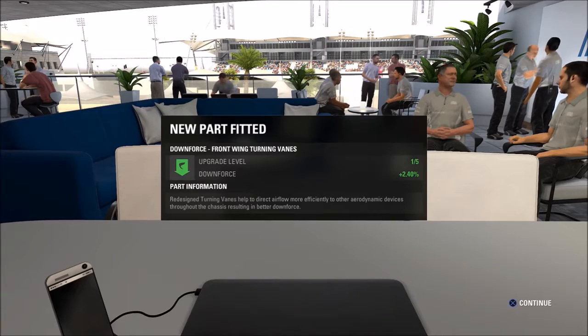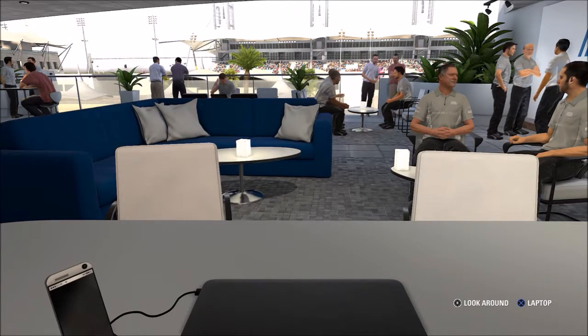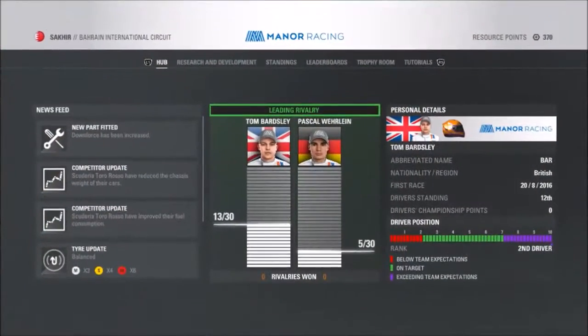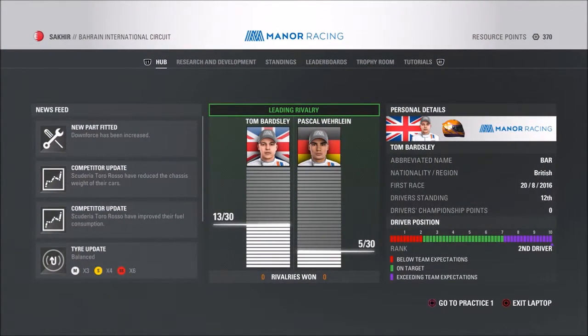As you can see, we've got the brand new downforce upgrade ready for the car for the second race here at Bahrain. So without further ado, let's get into practice 1. Let's get some more resource points.